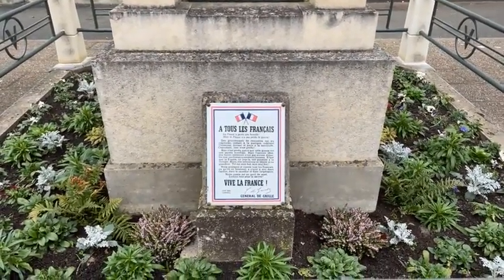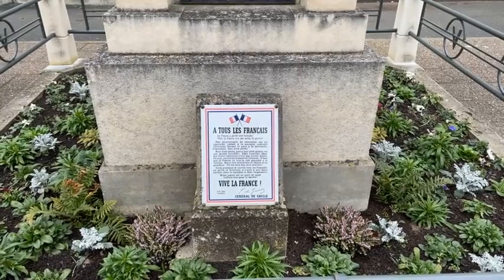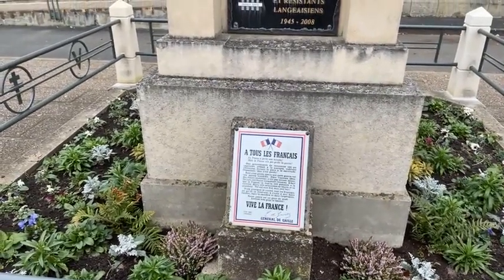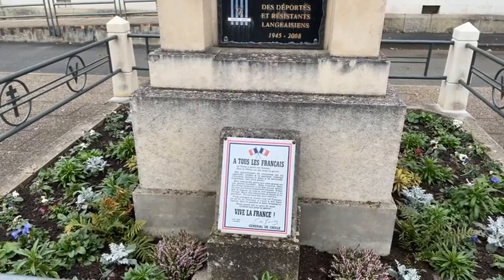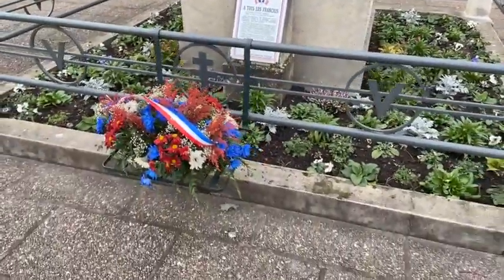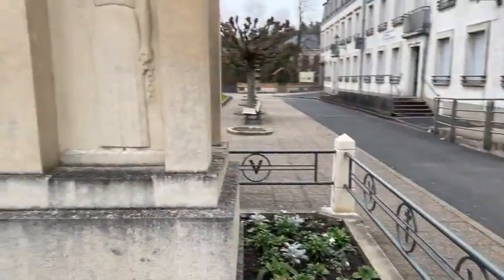It is the appeal of General de Gaulle in June of 1940, after France surrendered, and he went to London and started broadcasting on the BBC, asking every French man and woman, no matter how old they were, no matter what their profession was, to not surrender and join him in London to organize the resistance. This document you'll see in most French towns and villages posted somewhere. And on the back you have the names of the brave people who fought.